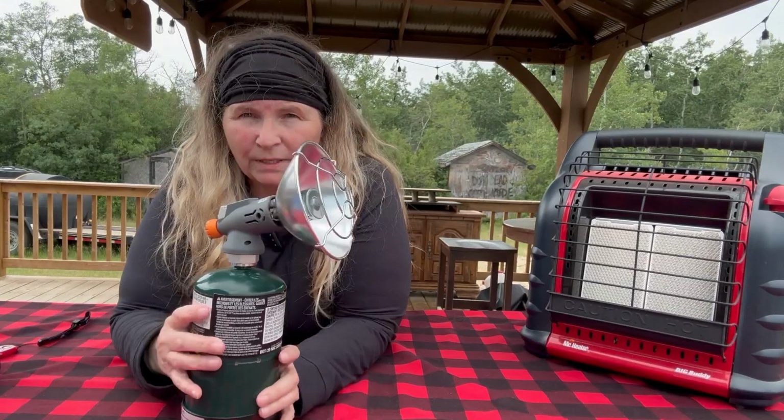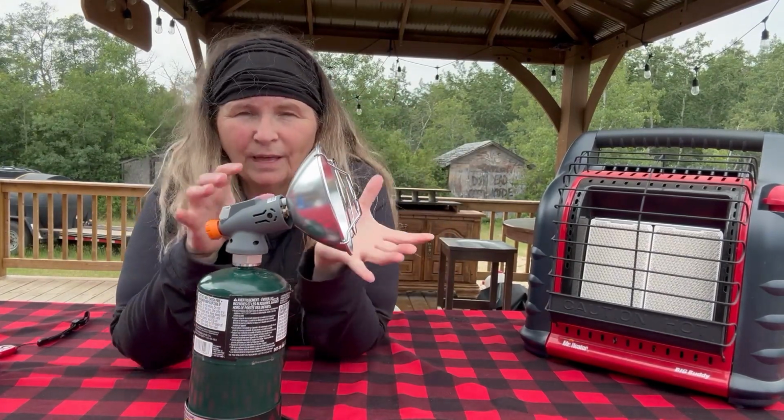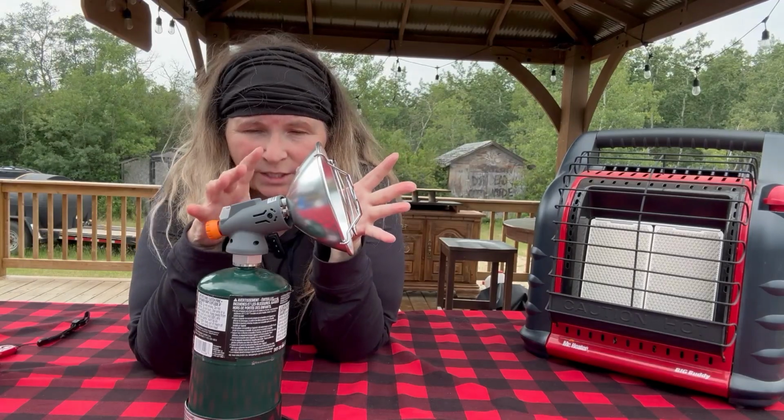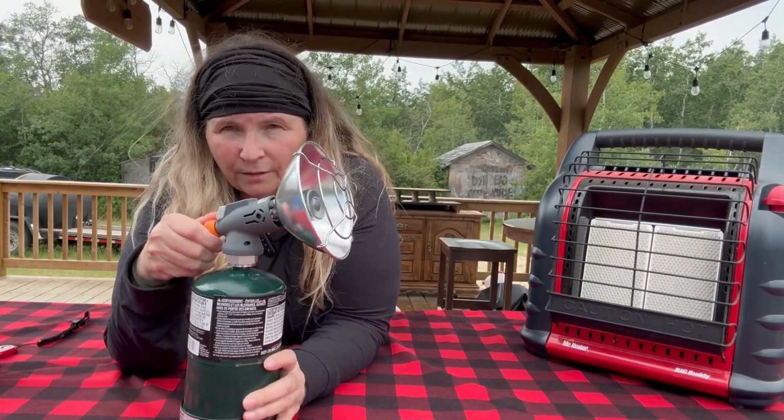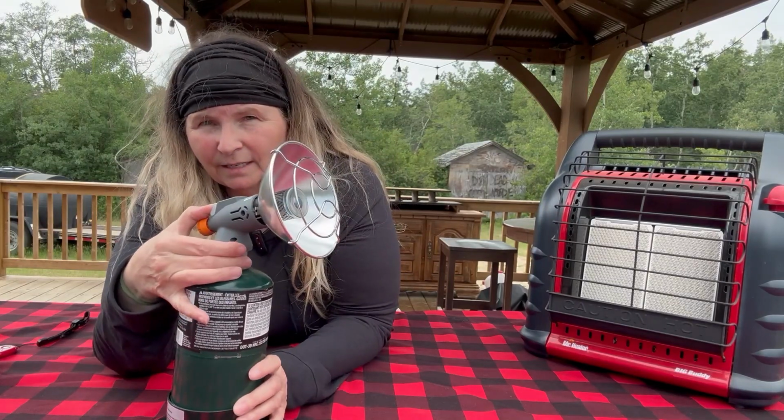So this is a really simple one to use. We've just attached it to the canister. Remember, it comes with a case so that this is protected when not on the canister. We turn on the fuel. I think you can probably hear that. And then the igniter's right here.